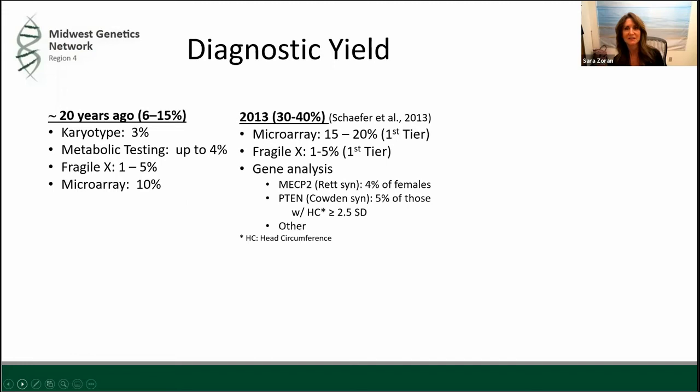Next slide, please. Then in 2013, there was this paper, from the ACMG guidelines that I referenced earlier, and they quoted for individuals who had autism spectrum disorder and a full genetic workup, that the diagnostic yield ranged from 30 to 40%. So one point to make is that not every child will receive a full genetic workup, and this can be for various reasons. But the first tier testing for this is microarray and Fragile X.